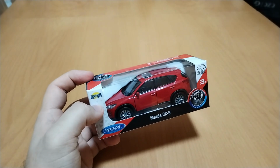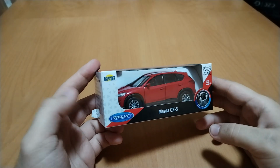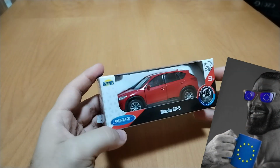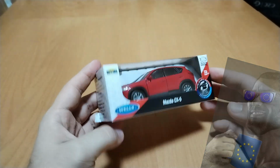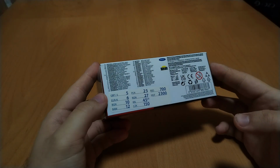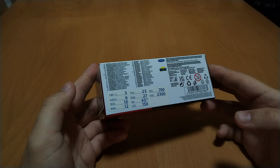So Pepco is basically anywhere in the European Union, so you shouldn't have any problem obtaining one, and there is even a price in pounds, so probably even in Britain.